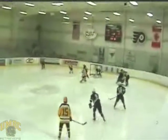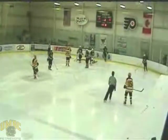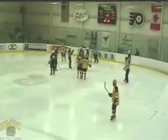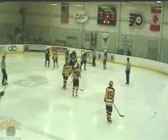Nice pick in the corner there. Callahan to the front, to Durkee. What a shot, that goes off the post. Big Ben strikes one. Oh, the great intensity out the door. Dogs are flying this second period. Dogs are barking, yes, sir.